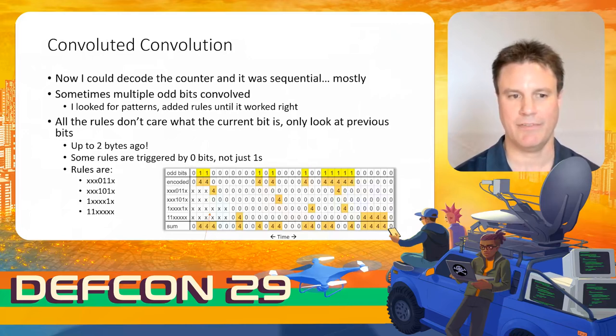Some of them, 2 of the rules care if previous bits were 0 instead of 1. All those X's are the don't cares. And you can see the rules are mostly don't cares. But now we know the answer, that all the bits have some sort of convolution code protecting them.